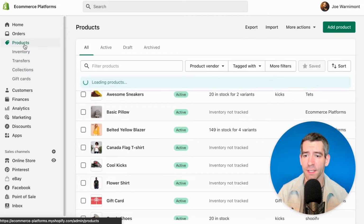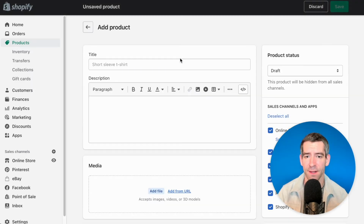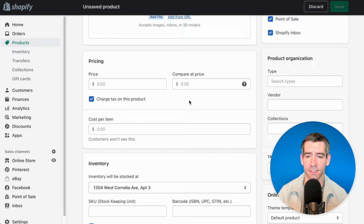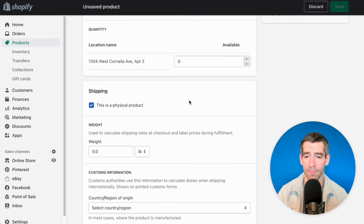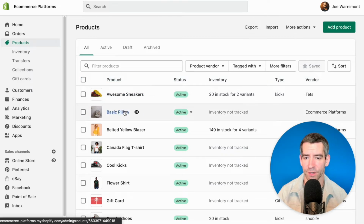And then if you wanted to create a product, that's probably what most of you are here to do. You would click on the Add Product button, and then it's definitely one of the most powerful product creators in the entire industry. You can create a title, description, you can set all the sales channels that you want to sell that item on, and then you can include media, pricing, inventory, shipping, customs information, everything down to the search engine listing information. So let's look at one of the actual products we have in here.